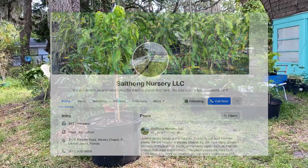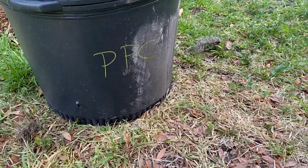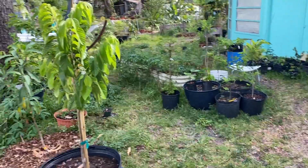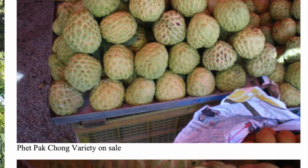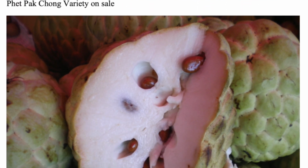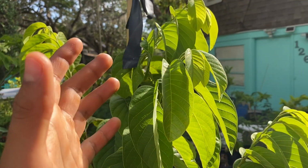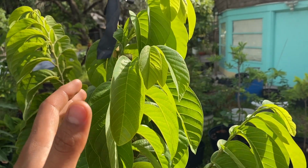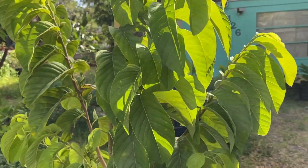Here's a better look at the Phet Pak Chong Atemoya right here. As you can see, it says PPC for Phet Pak Chong. My friend Sai actually got these down in the Homestead area in Miami, and she told me that she got them from a Vietnamese seller. One of her friends is an older Vietnamese gentleman, and she was able to get these trees. She had ordered a ton of Atemoyas, and just now she finally got her order.